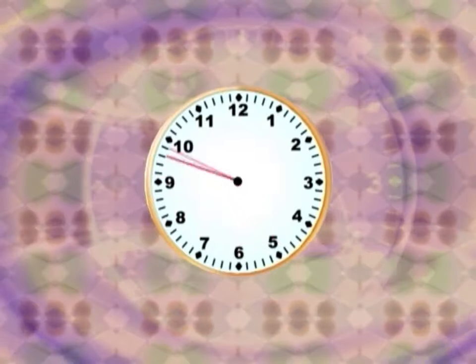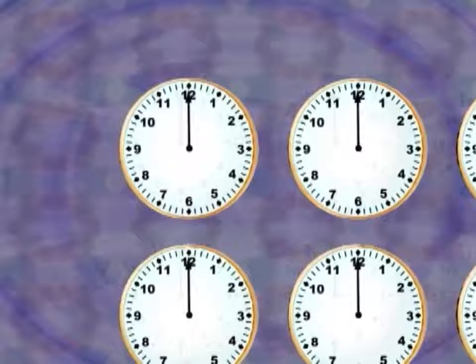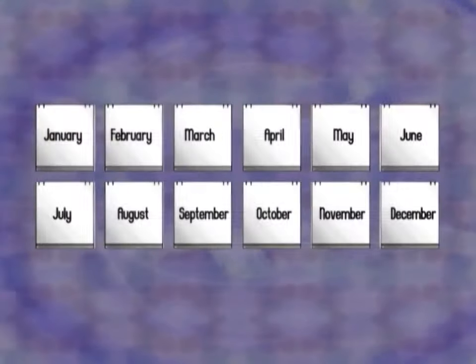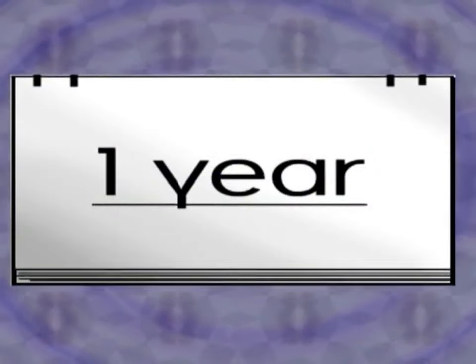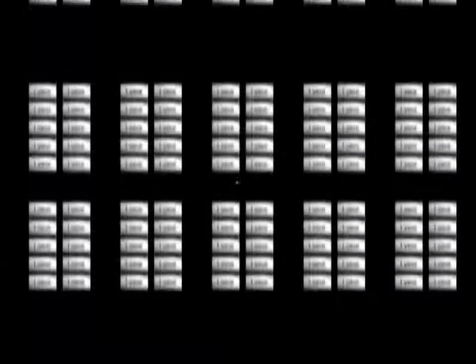60 seconds in a minute. 60 minutes in an hour. 24 hours in a day. 7 days in a week. 52 weeks in a year. Or 12 months in a year. With an extra day on leap year. That's right, Cuckoo. 10 years in a decade, 100 years in a century, 1,000 years in a millennium.